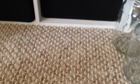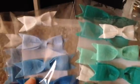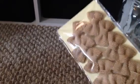And let me just find a place. And so, you know, their old $1.50 items are now clearance. So I was able to find a few of their felt bows. So I picked these up for 50 cents. And then I finally found these burlap bags. So that's what I picked up from Michael's.